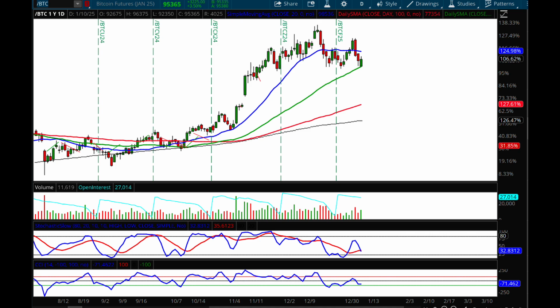I'm still bullish on silver. I'm still bullish on gold. I'm still bullish on the miners. Oil has been going up nicely. I have been bullish on the oils. We are starting to take some profits and cash out from some of our positions like we have in CVX and some of the other energy stocks.